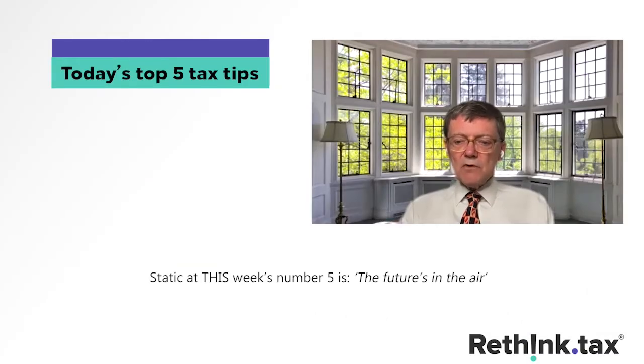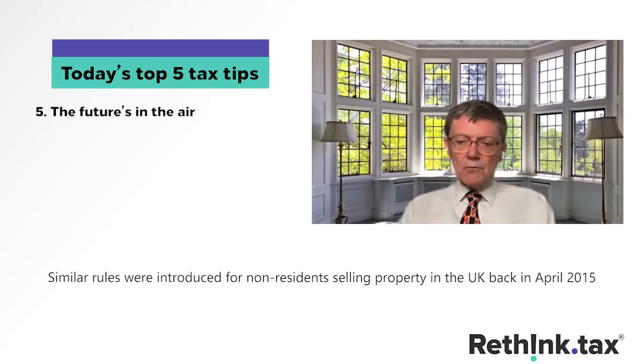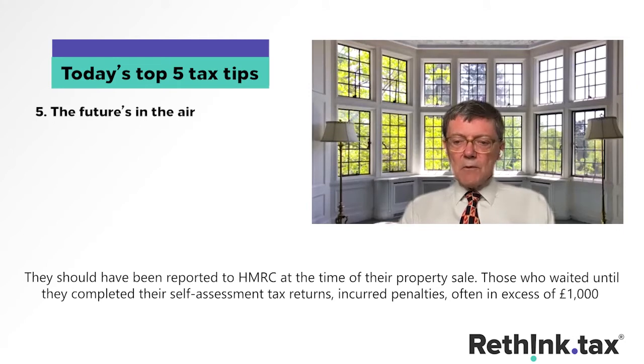Static at this week's number 5 is The Future's in the Air. Similar rules were introduced for non-residents selling property in the UK back in April 2015. They should have been reported to HMRC at the time of their property sale, but those who waited until they completed their self-assessment tax returns incurred penalties, often in excess of £1,000.